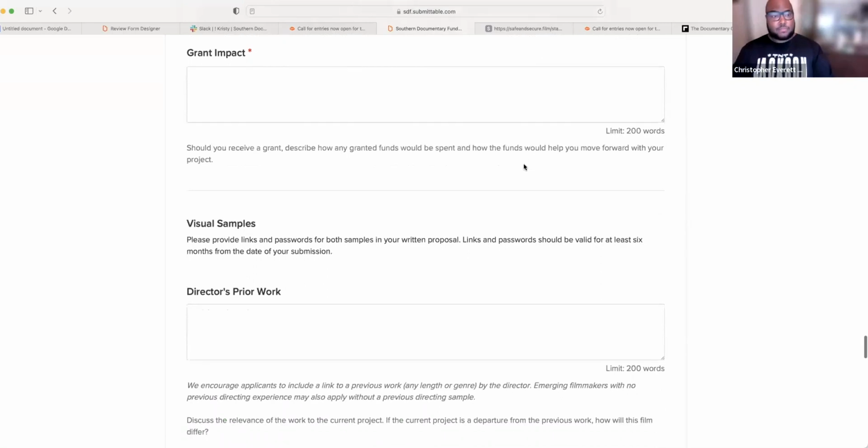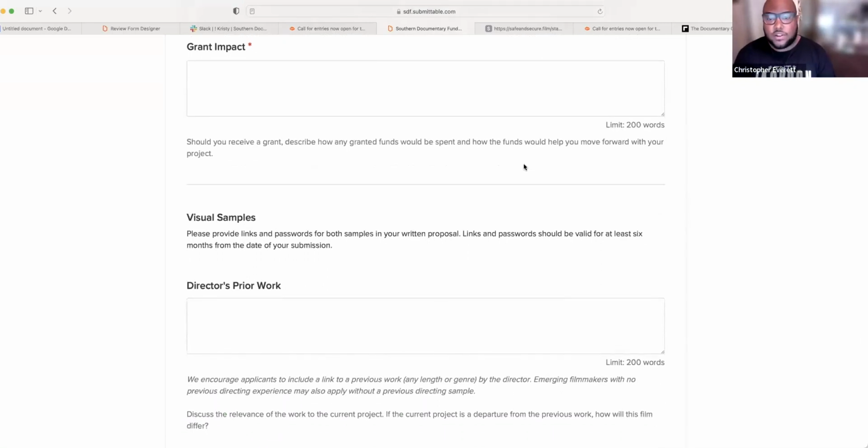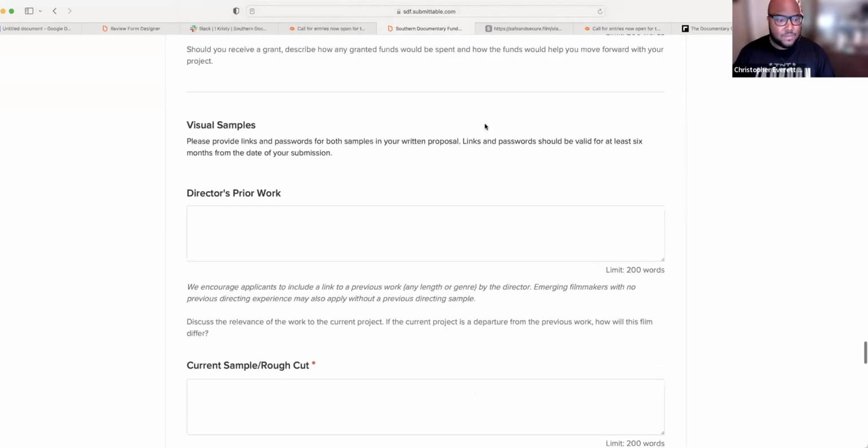Grant impact. This right here is very important as well. If you got this grant from us, if you got the 10K grant from us, how are you going to spend these funds? How will these funds help you move forward with the project? And this is where you want to put that. It could just be a short paragraph, a couple of sentences to really explain that.